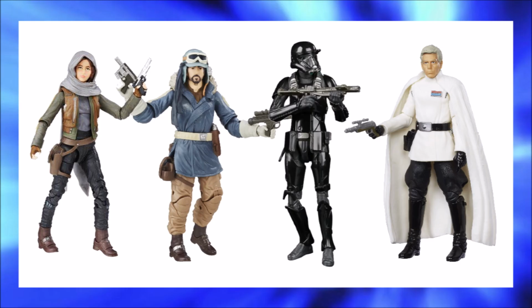So, I'm not the biggest hater of that figure, but the photoreal fixes it, and it would have been nice to get a soft goods cape on him somewhere along the way. But in his Rogue One outfit, we have yet to have that.